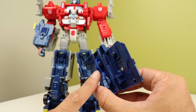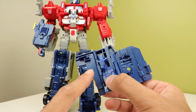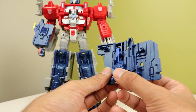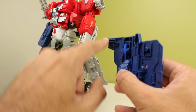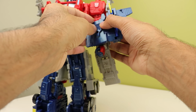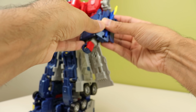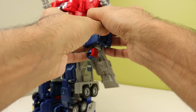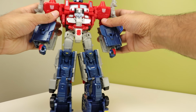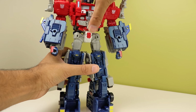It clips in using this clip and a peg right here. One of these pegs goes, oh yeah, this one right here, that's it, goes into the back of the arm. So we'll slide that in, fold that over, bring that into place, bring that up, and those are the arms finished. He's leaning again.